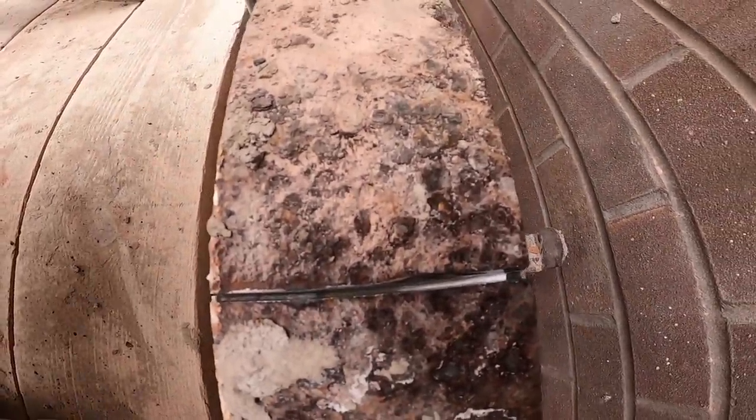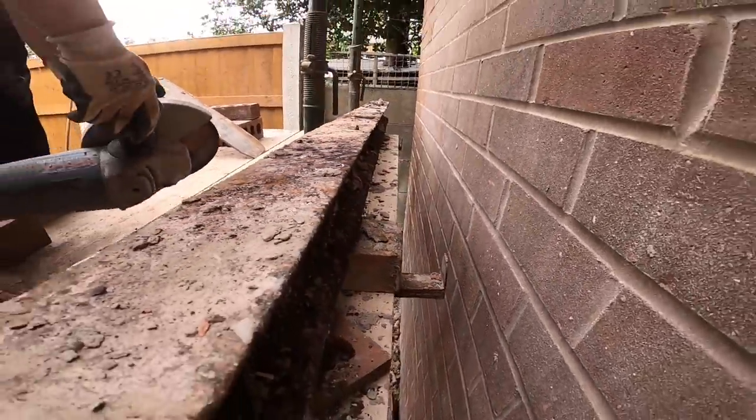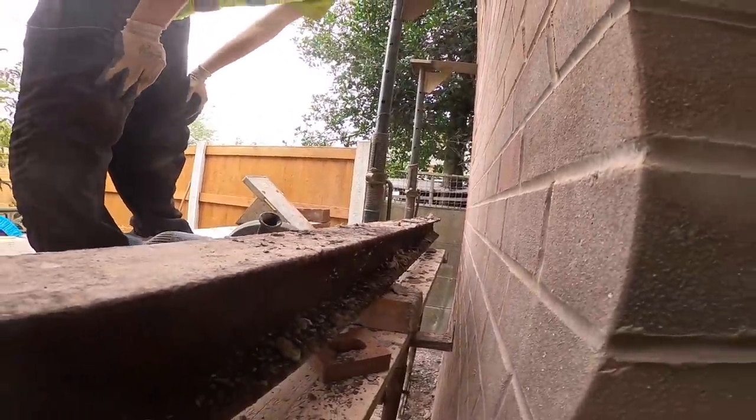Thick steel, that, no wonder it's so heavy. Thicker than modern steel. I think I'm almost through the top bit.